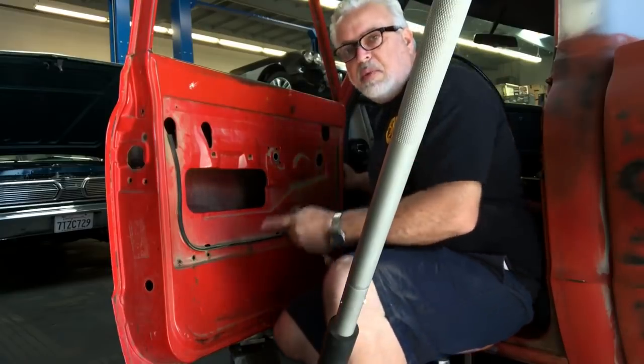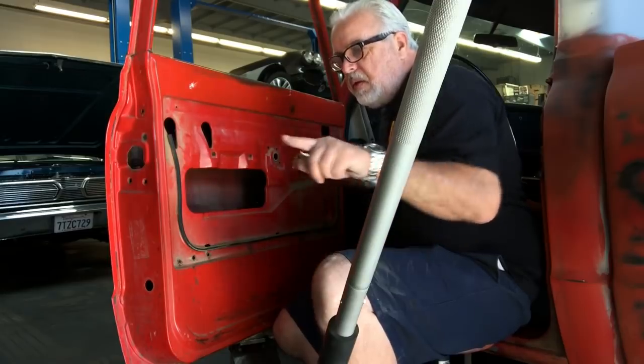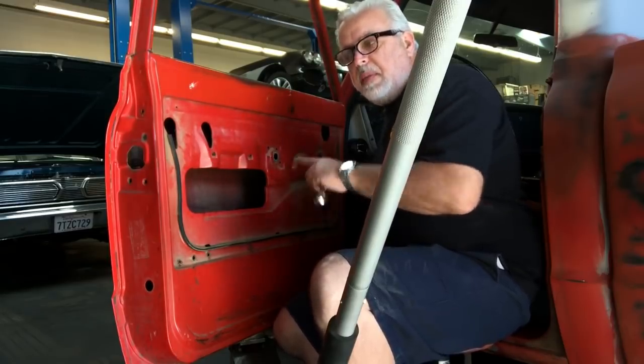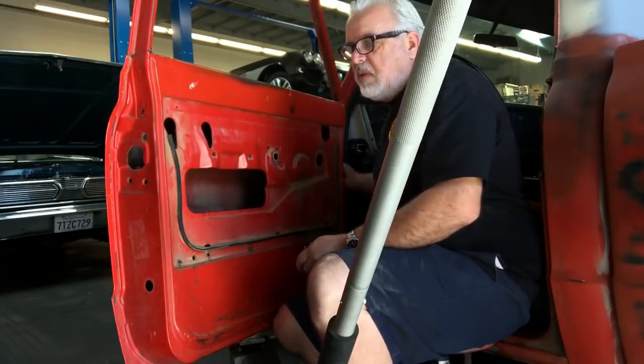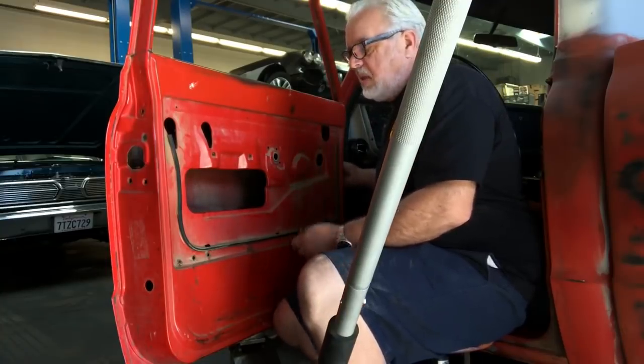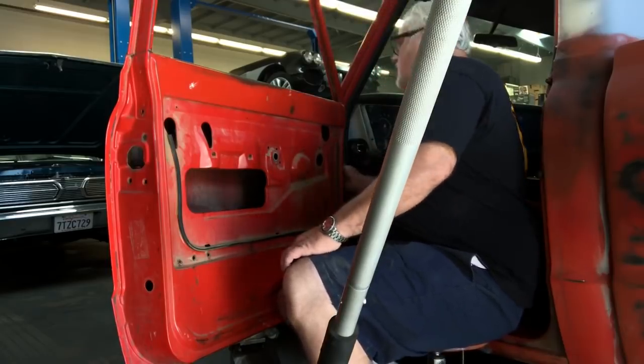The correct way to do this is to put the door on before the fender, and you line the door up with the edge of the front rocker. Get a clean line on the bottom of the rocker and the bottom of the door, and then check everything else. It generally is pretty close, assuming the vehicle's not been in an accident. And then you put the fender on afterwards.